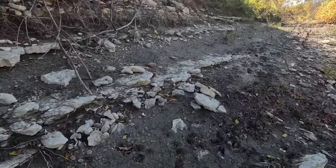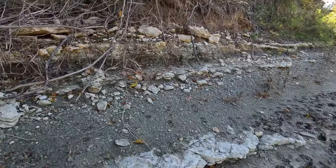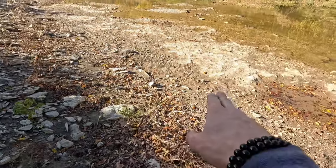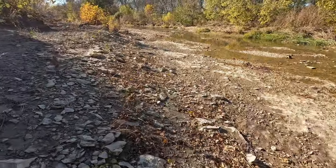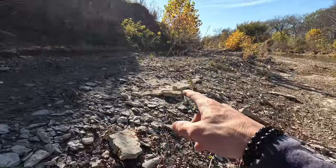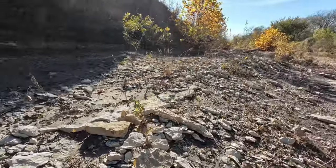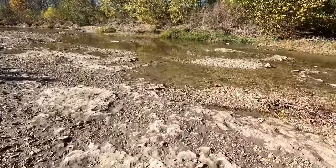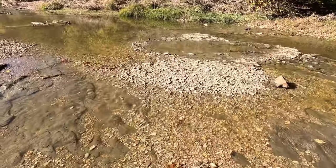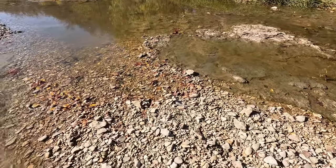All right, this is the hot spot. This is what I call the hot spot. It's just layer after layer after layer of fossils that can be washed out of all the layers. Dang, look at all this gravel that's been washed down here. This has never been like this. Even after a hard rain, you don't see gravel like this.